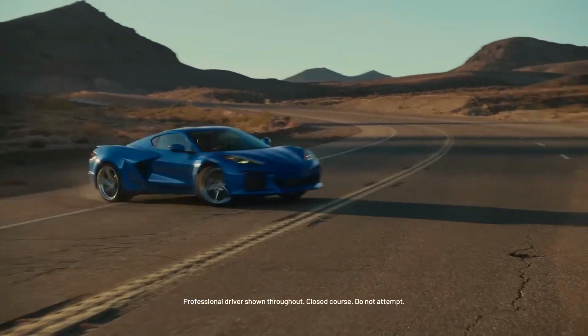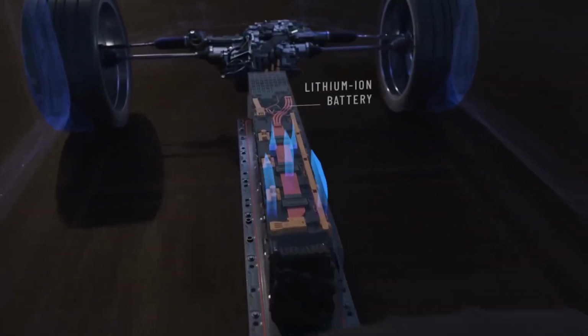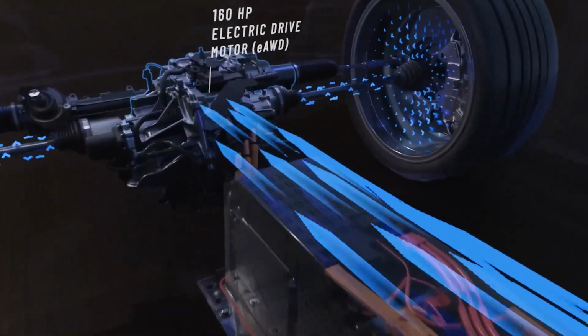With the electric motors powering the front wheels, it's also a safe assumption that there won't be a front trunk. Thankfully, the Corvette Coupe's rear hatch is surprisingly accommodating. So what can we expect from the E-Ray?